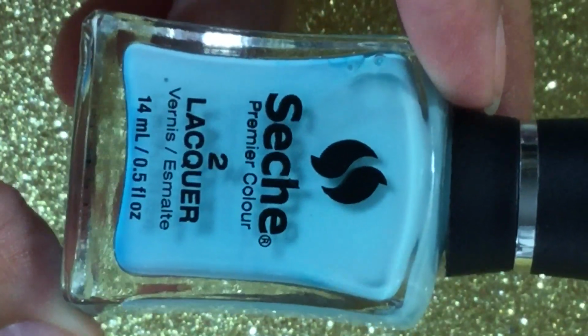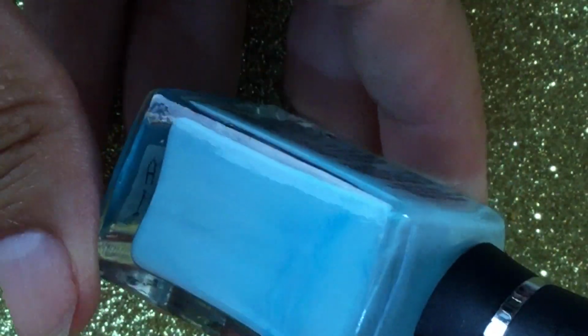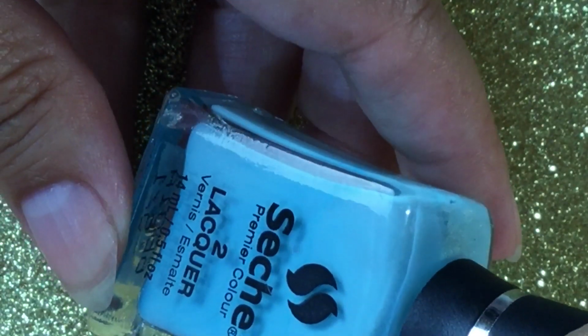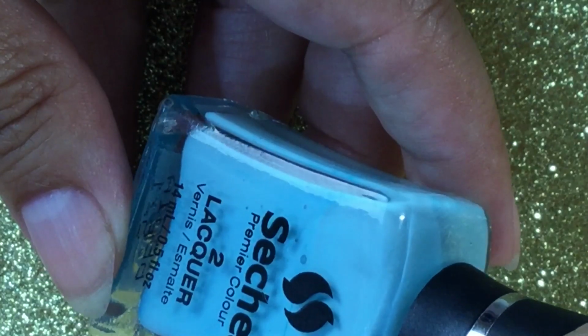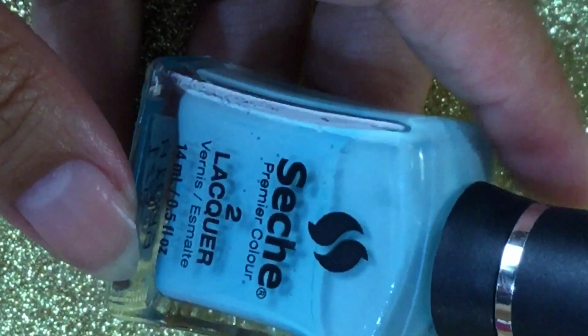I have some Sesh polishes. So Sesh put some polishes out that were sold at Sally's, and I picked up a few of them on clearance. It's been a while. This is a really beautiful blue. This is called Jubilant. Oh goodness. I'm looking around. I probably have something similar to this, but I'm gonna double check because I do like this color.